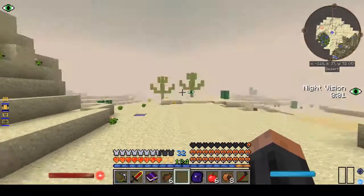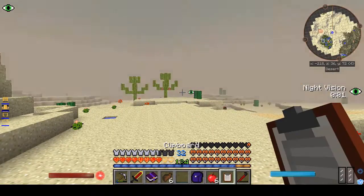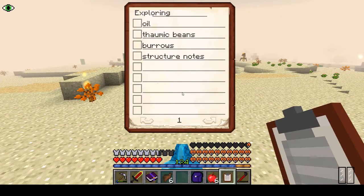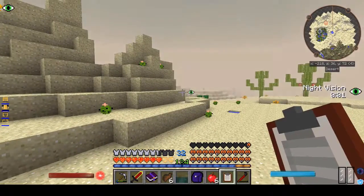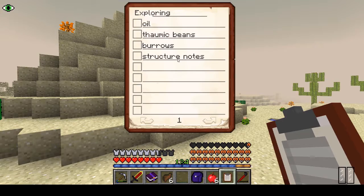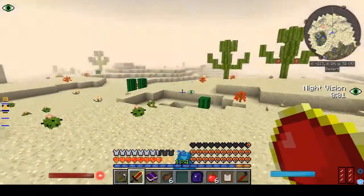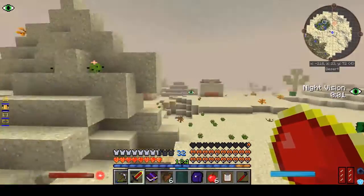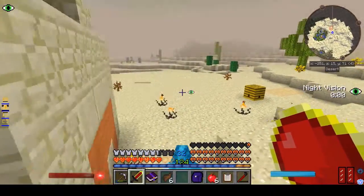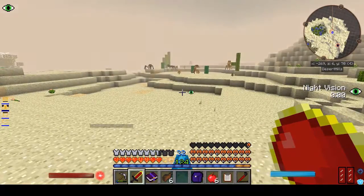I do know what sort of things I'm looking for, since I wrote it down on my clipboard before I left. Most of all, I want oil. But any chromatograph burrows that I can find, or chromatograph notes would be quite welcome as well. And there's a chromatograph burrow right there.